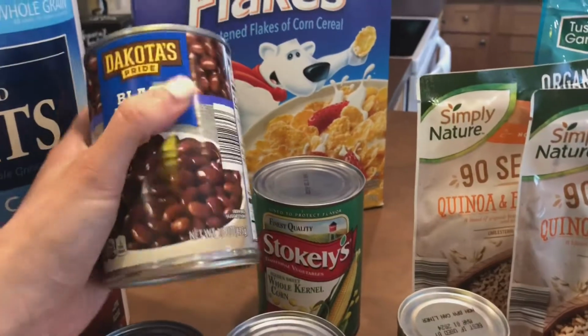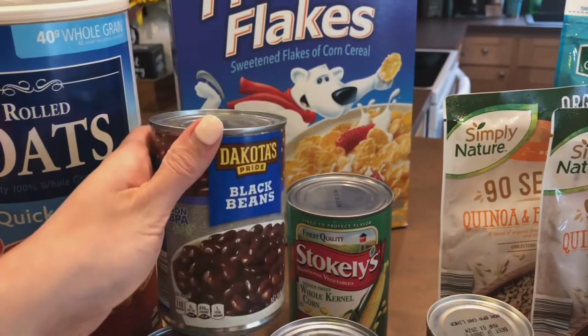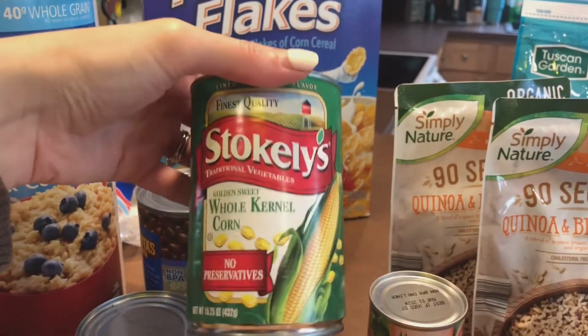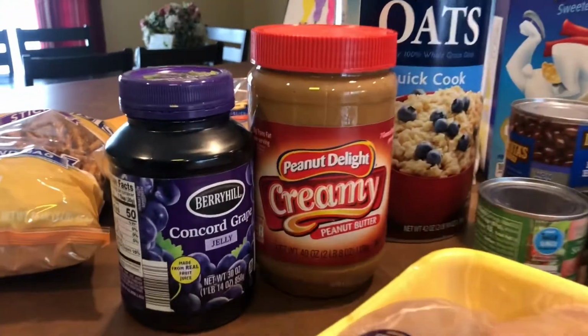Additionally, I got some black beans. We keep these in the house and actually cook with these pretty frequently. And then I also picked up some whole kernel sweet corn as well. And then kind of moving over into some dry goods, I picked up some peanut butter and jelly.